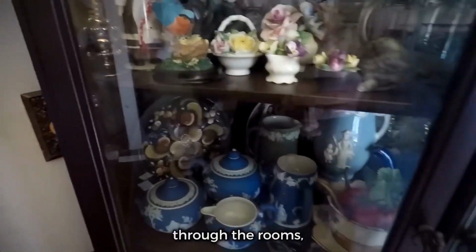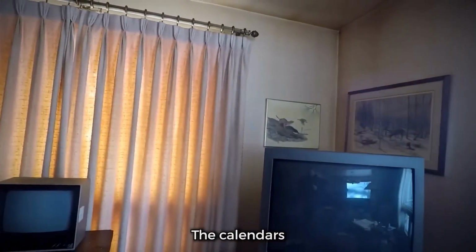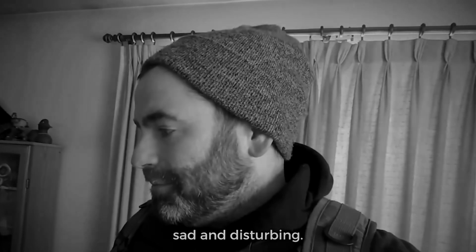As he navigates through the rooms, he notices that most of her possessions remain untouched, suggesting that the house has not yet fallen victim to looters or squatters. The calendars they discovered show that the house has been empty since August 2018. However, only a few minutes into their visit, Rhythm and Jay stumble upon something deeply sad and disturbing.